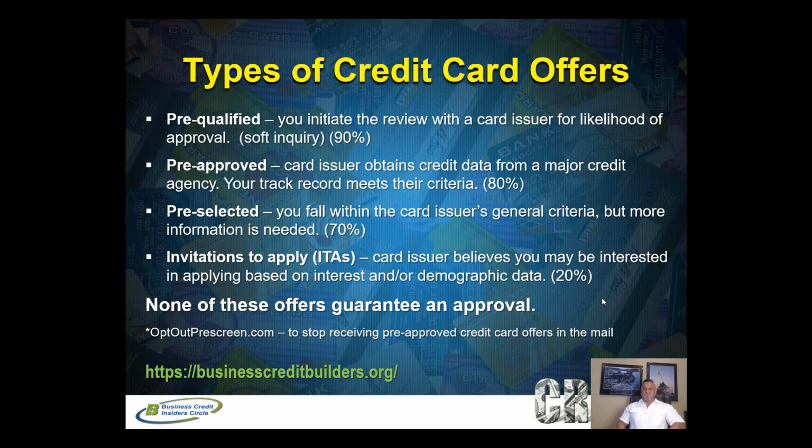There are going to be instances when you go to a bank card issuer's website, you do a pre-qualification, they pull a soft pull, they say, here are some cards that we have a strong indication that you can get approved, and you apply and get declined. Does happen, okay? But you have a much greater chance of getting approved than not getting approved.